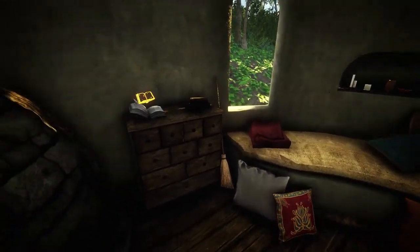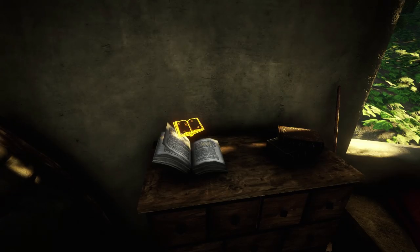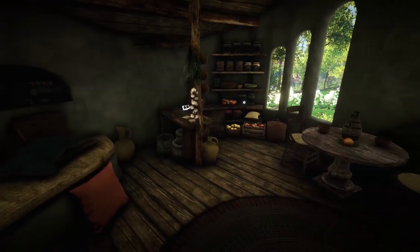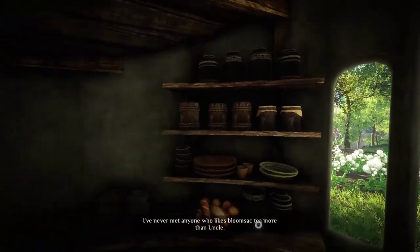This is really cute. A botanist's guide to Eastshade. Crassula natanus, commonly known as bloomsack, is native to the Lyndow region of Eastshade. The blossoms of the bloom sac are filled with a mixture of air, viscous sap, and seeds. Upon reaching full size, blossoms fall to the ground, splitting the encasement and dispersing seeds. If harvested before fully ripened, a blossom will harden into a hollow sphere, allowing for use as a flotation device. Wow! I wish I could grab one. That might come in handy. That's what those big things are. I thought it was cotton or something. What is this? I've never met anyone who likes bloom sack tea more than Uncle. So pretty.